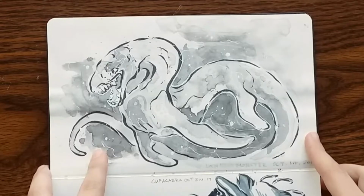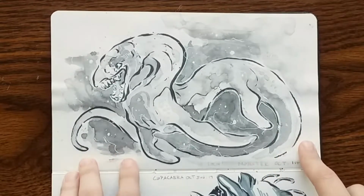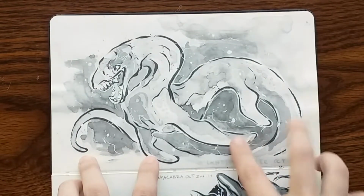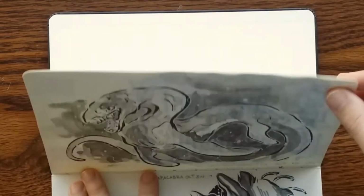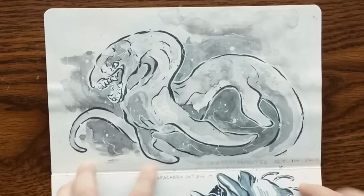I guess I can't really say she exists, or that any of these cryptids exist, because of the lack of actual evidence, but still, it's fun to consider that there may be an actual monster out there. Oh, and real quick, I did this with ink washes, but it did buckle the paper a little bit, so I had to be careful about that.